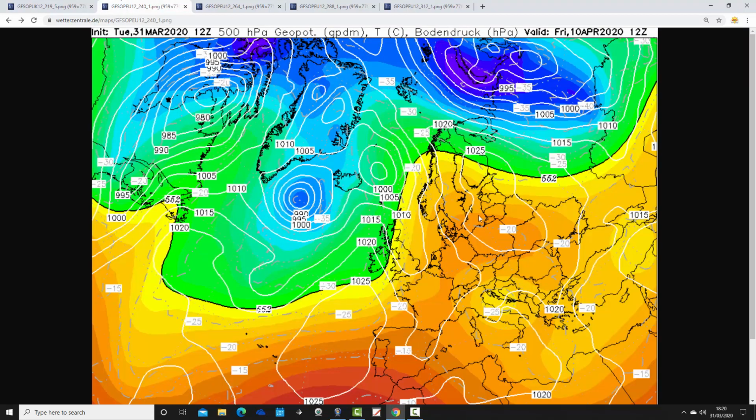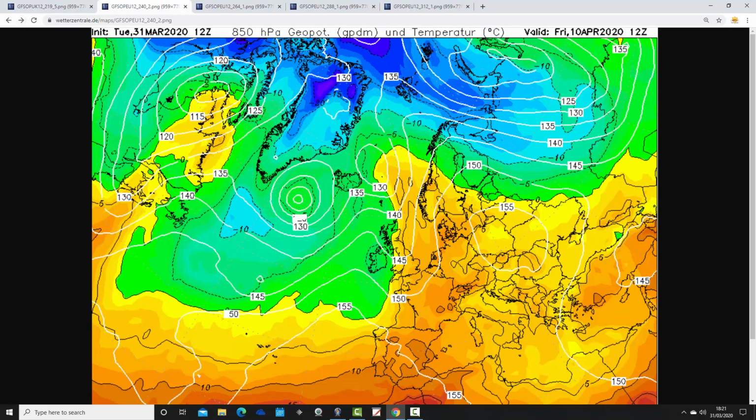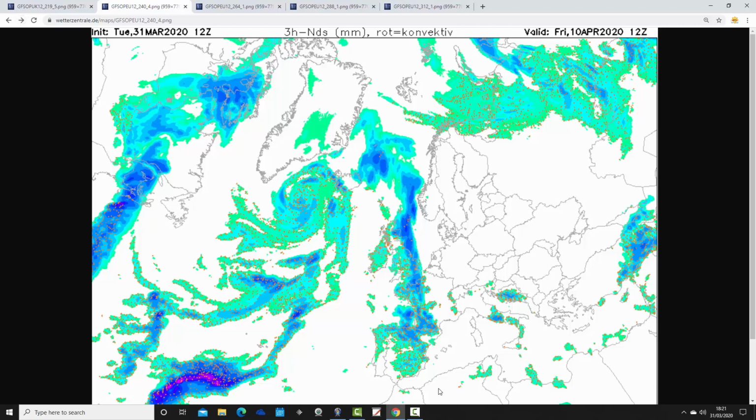Then we go through to Good Friday, 10th of April, and we start to bring a trough in from off the Atlantic. So we're losing that warm southerly flow, and we're bringing a trough of low pressure in from the west. Upper air temperatures are still quite warm in the east, but they are starting to go a bit cooler out to the west. Actually looking quite cold across parts of the Republic of Ireland. There's quite an active weather front that's pushing eastwards across the country as well.